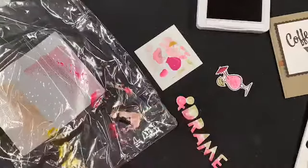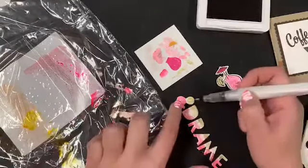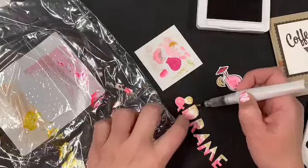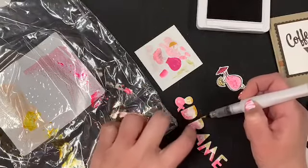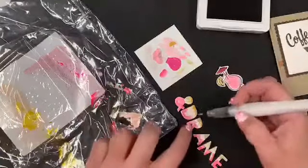Now I'm gonna skip over the lighter color I made and go direct into the mango and go right at the tip here to make it even like sunshinier. There you go, new word. We'll just make stuff up as we go.